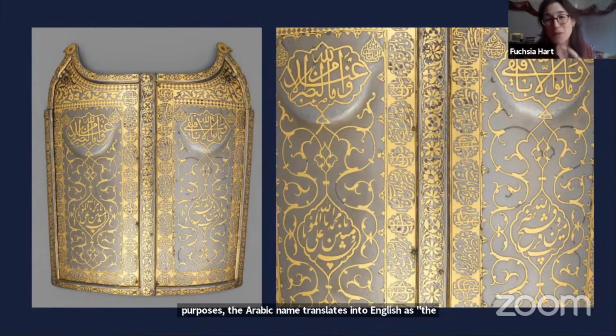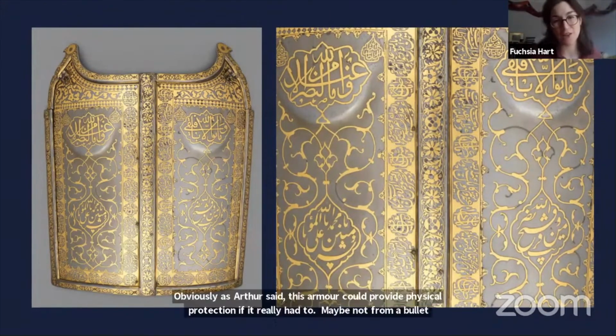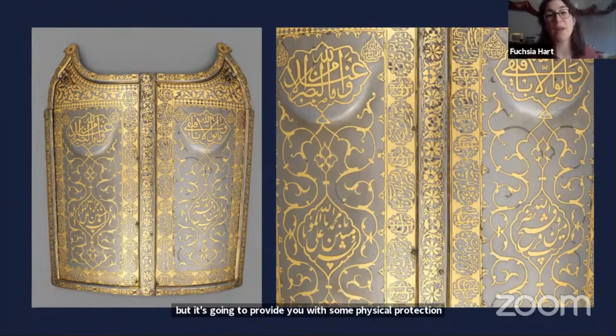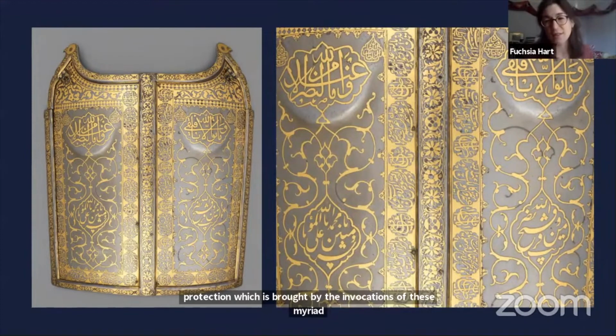And this for me, once I started looking at the inscriptions and realizing that that was what it was connected to, I find really interesting. Obviously, as Arthur said, this armour could provide physical protection if it really had to. I mean, maybe not from a bullet, but it's going to provide you with some physical protection. But on top of the steel, in addition to this hardened steel, we've got a different type of protection, which is the protection brought by the invocations of these myriad names of God, which has been inscribed on it. So that for me is very significant as marking out this piece as distinctively Shi'i.